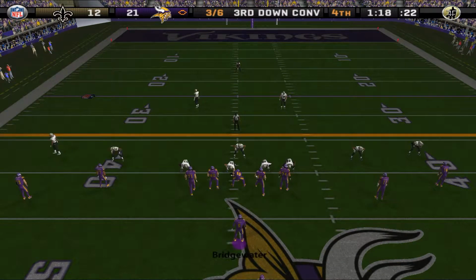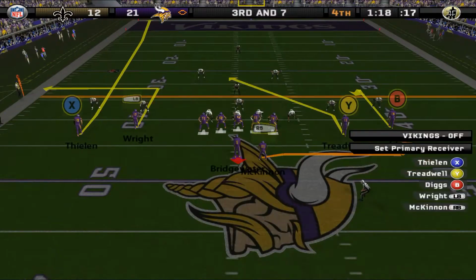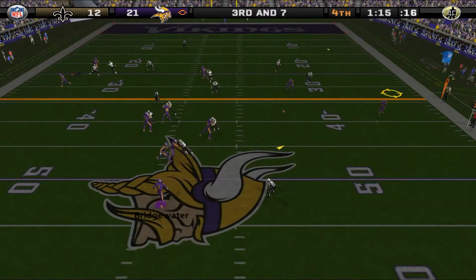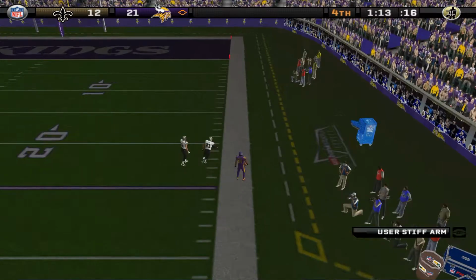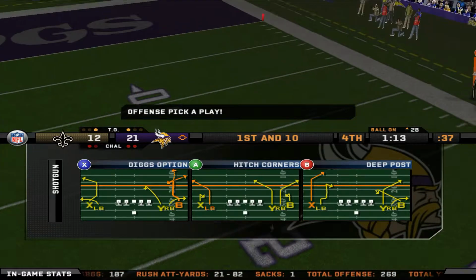Back in the gun. Number 5 scans the defense from the gun. Watch the ball. Gets it away fast. Quick drop, quick throw, and that leads to a big first down completion. He steps out of bounds at the 28.